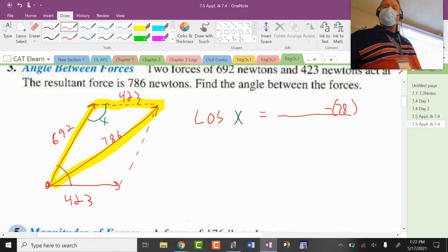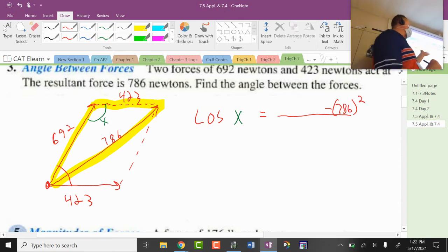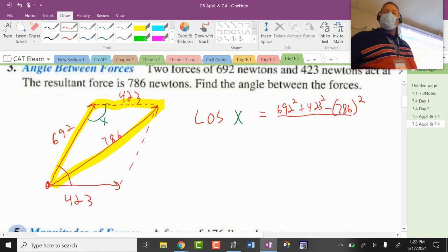Just to remind you what the formula is and how you kind of trick yourself to memorize it. It's minus the side opposite the angle. Okay, then it's the other two squared. So it's the Pythagorean theorem parts of the cosines formula. Then we have that 2 times part, and it's 2 times who? Every side other than the 786 we should have memorized.